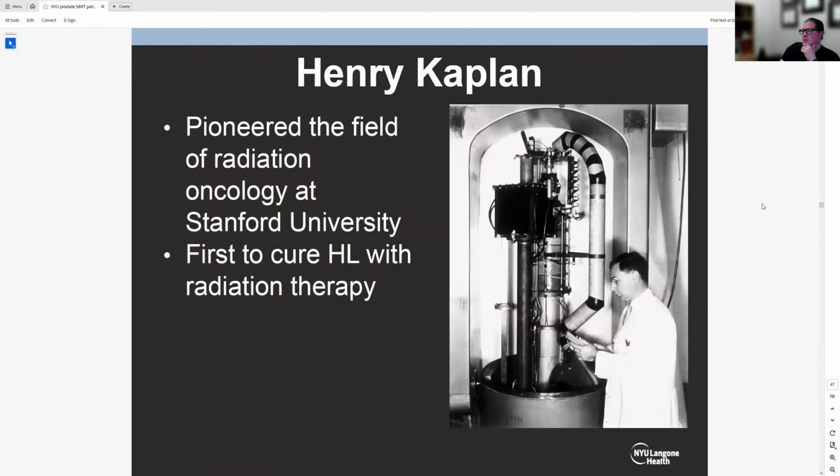In the mid 50s and 60s was really when we started to understand how to integrate radiation oncology into cancer care. And a physician out in California at Stanford, Dr. Henry Kaplan, was one of the main pioneers of our field.